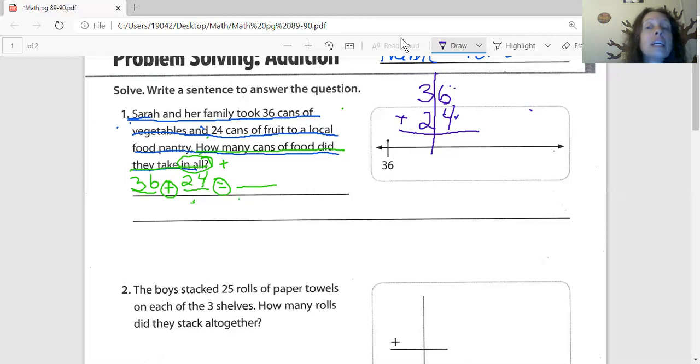There's my 10. What number goes down here, Brianna? What number goes right here? 0. And where does my 1 go? Up top of the 3. Okay? Now, I need somebody to tell me 3 plus 2 plus 1. We've got 3 plus 2. What is 3 plus 2, Kylie?